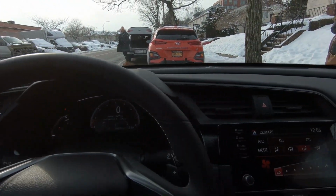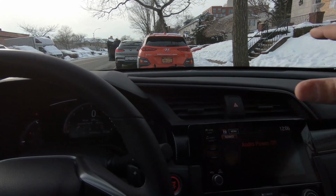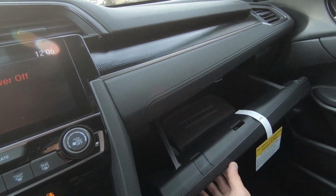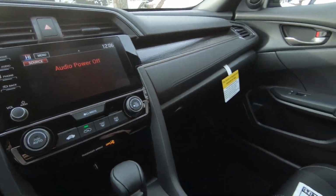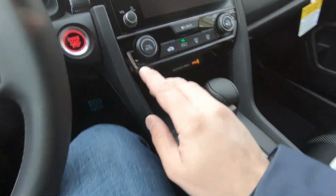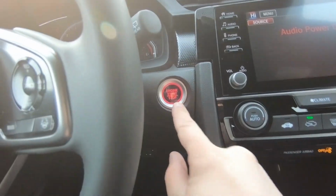Overall, you have this big dashboard here. You have the front that is kind of a long dashboard, not that big, but at the same time it gives you a feel of roominess in this car. And you have the glove box here, of course, as well. It is pretty good for this size of a car, and you have fake stitching on this dashboard. Overall, you have really nice surrounds here in terms of the design. You feel cozy in this car. You have the start stop button in red, just like the Type R and Honda NSX as well.